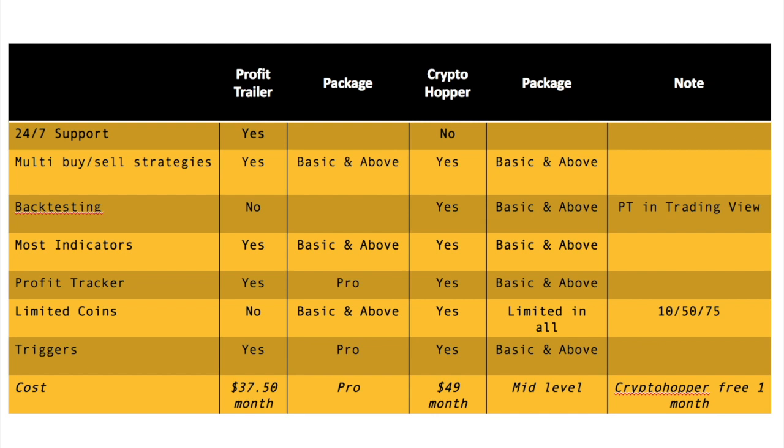24/7 support on ProfitTrailer, and it is relatively live. Cryptohopper does not have 24/7 support. They do have support, but it's not live like ProfitTrailer. Are there multiple buy and sell strategies for each individual coin? Yes, there are on both the basic and the pro package for ProfitTrailer, and all 3 packages as far as Cryptohopper goes. Can you do back testing within the program itself? On ProfitTrailer, no, you need to go to TradingView. On Cryptohopper, yes, you can.